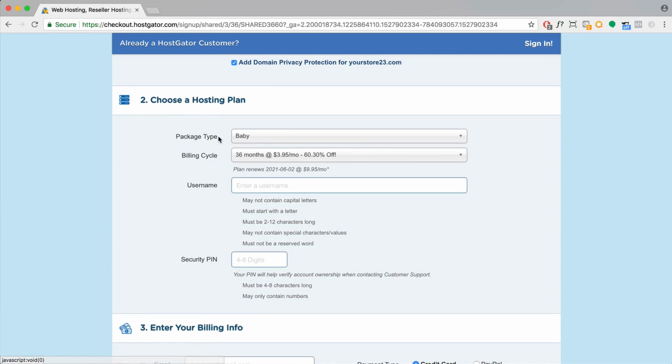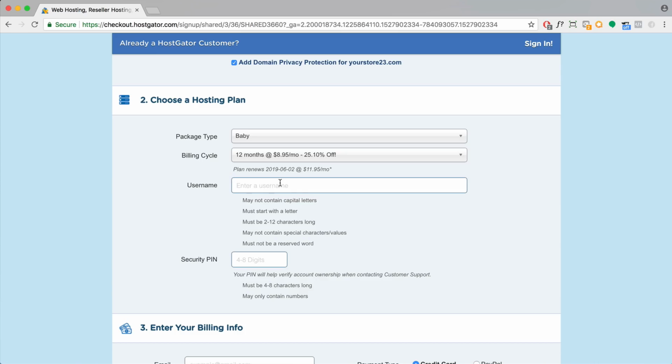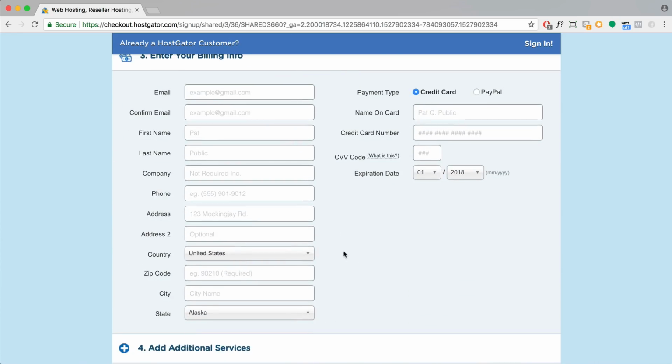So we're going to scroll down. For the package type, select baby. For the billing cycle, the longer you select, the more that you're going to save. So I might select 12 months, and let's enter in a username, okay, a security pin. Scrolling down, so I'm going to quickly fill in all my billing information. I'm going to blur everything out and then enter in a credit card detail.